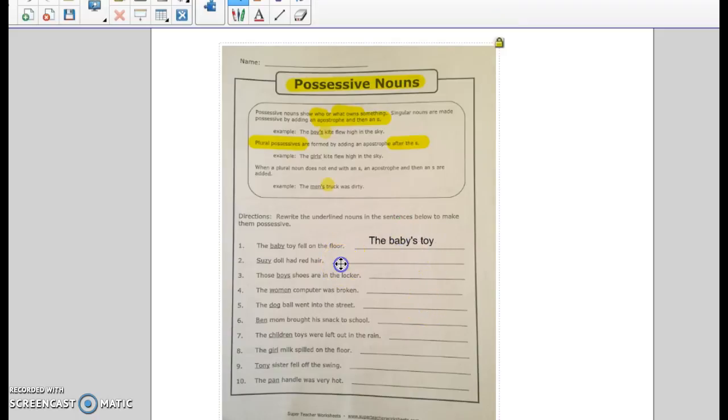Number 2, Susie doll had red hair. Just one Susie, so put Susie, apostrophe S. What does she own? A doll. Susie's doll had red hair. Those boys' shoes. They were talking about more than one boy. So those, sorry, I need to capitalize that. The S is already on the end of the word because it's plural. Those boys, apostrophe, shoes. They're talking about more than one boy whose shoes are in the locker.